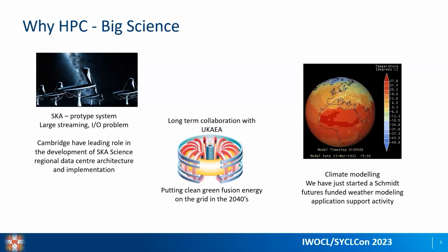It's plasma, materials, fluids at extreme temperatures. It's a really interesting science problem. And the only way they're going to get that working by the 2040s is to make a virtual engineering mock-up of the system. You can't build prototypes. You have to do it virtually. So that's a really big project that we're involved in.